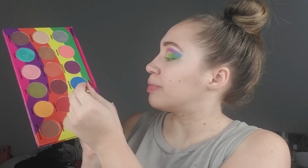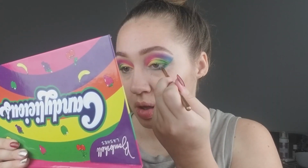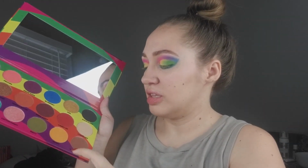So now I'm actually going to go into this Candylicious palette that I thought I was going to use more and take blueberry and do under my eye. So I'm going to take this color Frosty and this color Kisses and swatch them side by side real quick. I definitely can say that I like the formula in the Candylicious better. I don't know what they changed, but this formula is better.